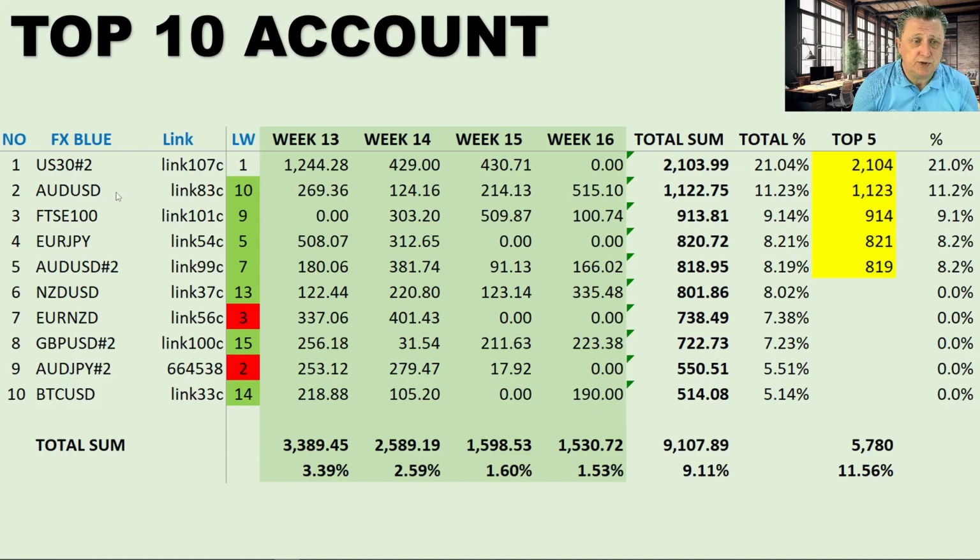The other one, which is even more stable, is the Aussie USD. Now in second, that is link 83C, and that was basically in the top 10, but in the lower part, so in position 10 last week. It is continuing to cash in every single week, and it's done quite well here for week 16 with more than $500. Overall total sum now up to $1,122 or 11.23%. So definitely also very good signal here.